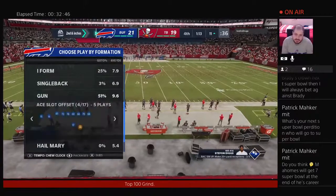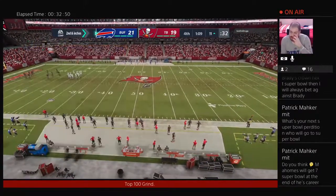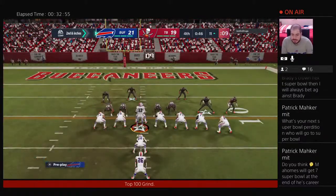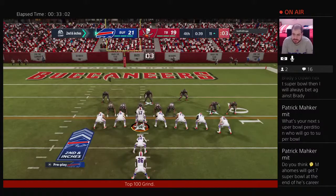No, I don't think we'll ever see that again. I think that's second and just about a few inches here. That's the circumstance of being... I'm not going to call Brady the greatest quarterback of all time, but I will say one of the greatest. I think that's just a circumstance of him being one of the greatest quarterbacks of all time, plus good luck.